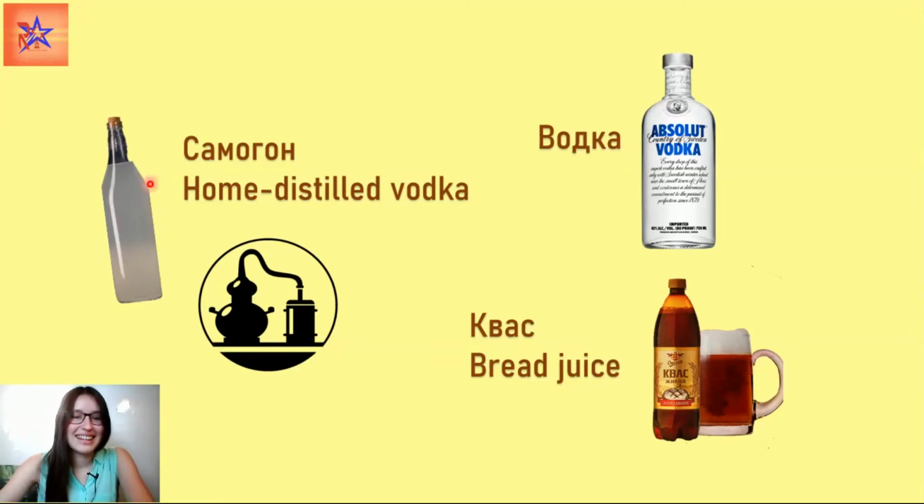Yeah. And another thing is samogon. It's a home distilled vodka, and it's usually made of potatoes, fermented potatoes, cereal grains, or some fruits. And to make it, people need machinery. It was so popular during the USSR, and almost all the Russian people did that, and they were selling it, doing some business. And even now, people still continue doing that, but it became a bit illegal, and you need a license for that. Samogon. And it's a hard drink. I guess it has like 40% of alcohol, 50.